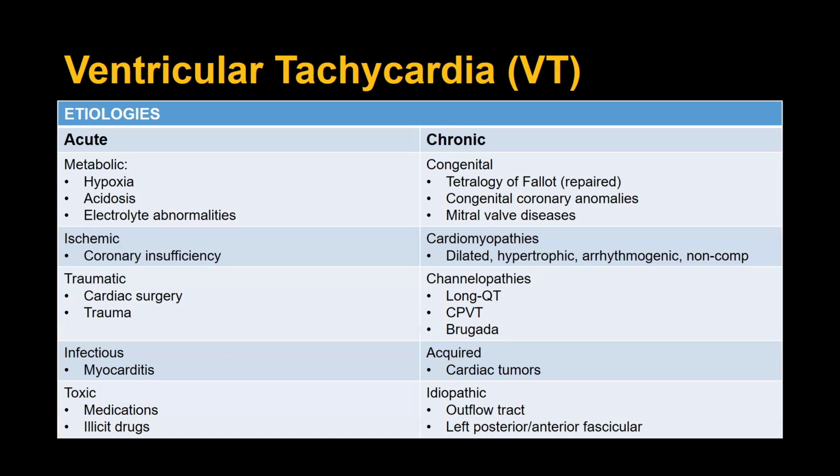Trauma, the ones that we see in our population is after cardiac surgery, ventricular tachycardia can happen because the heart is in an irritable state. Myocarditis can also have ventricular tachycardia, and then certain medications or obviously illicit drugs can also cause that too. Certain congenital heart disease lesions can also be a risk, so tetralogy of Fallot, a repaired tetralogy of Fallot, is a good example of that.